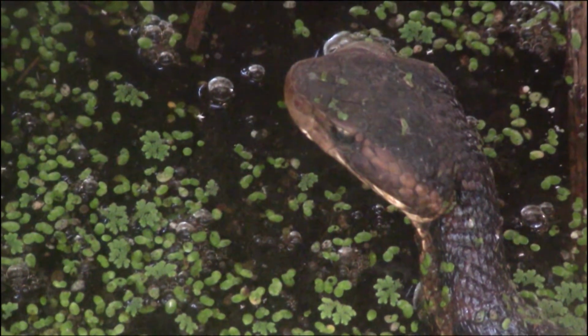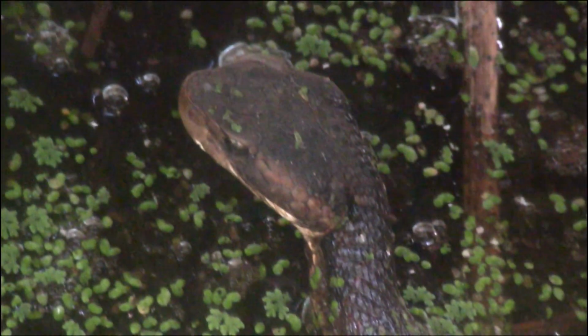It's kind of hard to see because it's dark, but I've been looking for the snake for a very long time, and Damon was lucky enough to just peer under here and find him. And it's a decent sized snake, about 3 feet, and very calm.